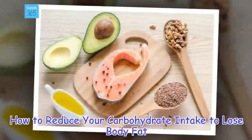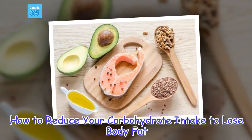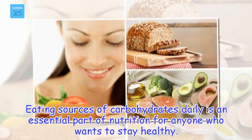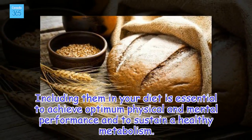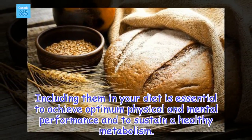How to reduce your carbohydrate intake to lose body fat. Eating sources of carbohydrates daily is an essential part of nutrition for anyone who wants to stay healthy. Including them in your diet is essential to achieve optimum physical and mental performance and to sustain a healthy metabolism.